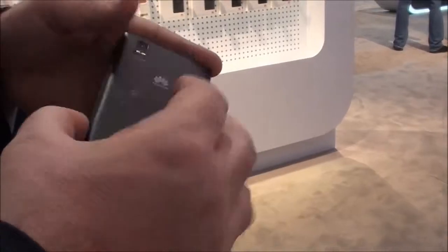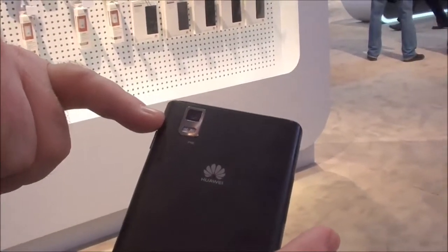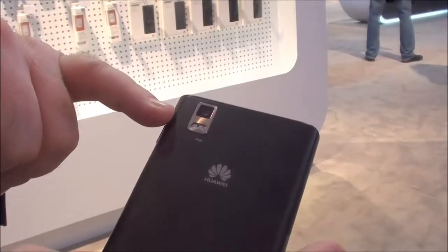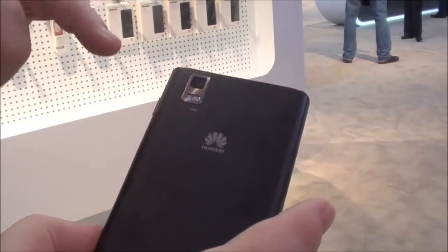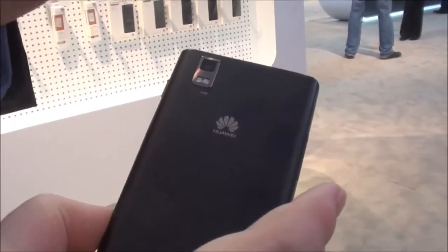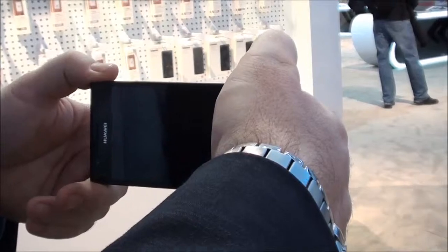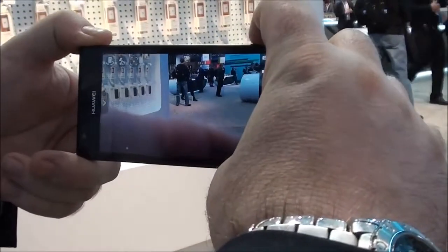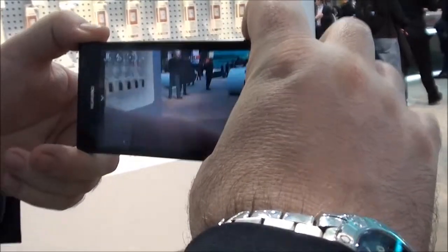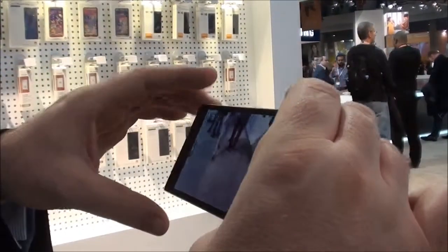The device has a 13 megapixel camera, which is effectively the module that you'll see on a lot of devices out here around the show today. The big difference between this and the other devices, as much as that camera module is brilliant, is that the product comes with a camera button.